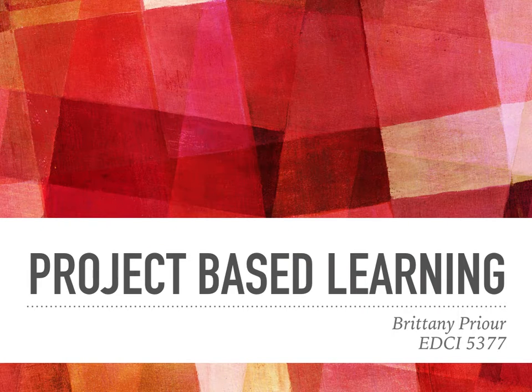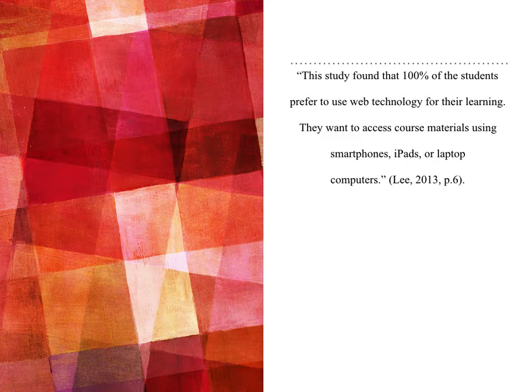Project-based learning. This study found that 100% of the students prefer to use web technology for their learning. They want to access course materials using smartphones, iPads, or laptop computers.